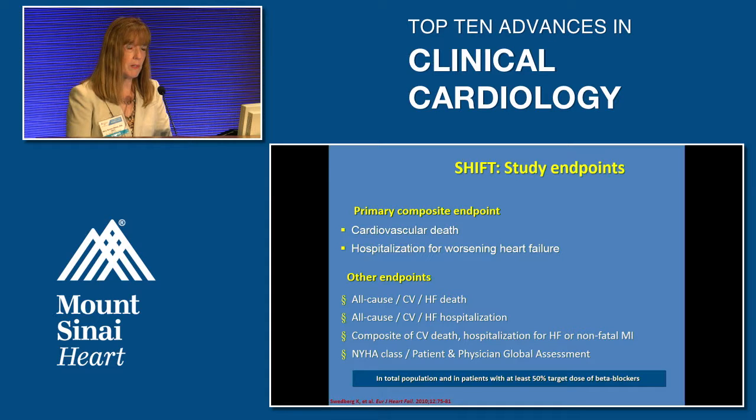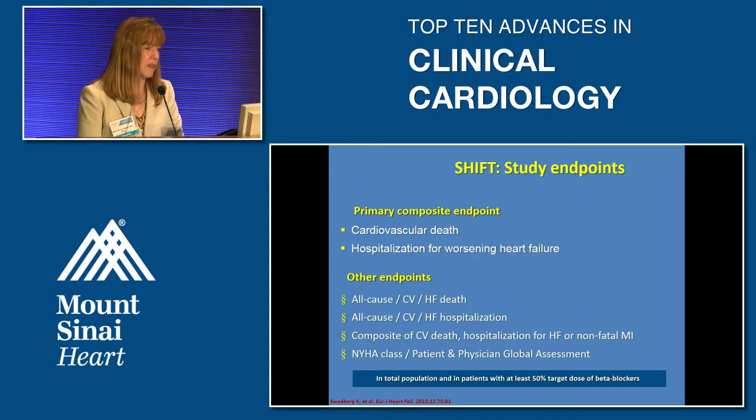The study primary composite endpoint was that of cardiovascular death and hospitalization for worsening heart failure. And the other endpoints you can see were very similar to the Paradigm heart failure study, including those of composite endpoints, and again, New York Heart Association functional class, patient-reported outcomes, as well as physician assessment of global health. In the total population, 50% of patients had to be on target dose of beta blockers.